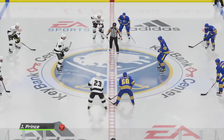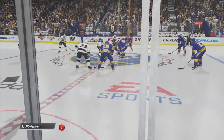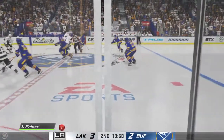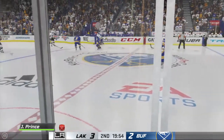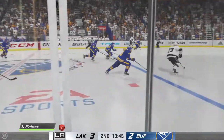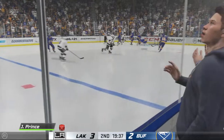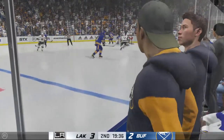Well, the first 20 is in the books. Let's see what this second period offers. Here we go. Middle frame now underway as the puck drops. The Kings have it against the wall. They've got numbers. It's a 2-on-1. Oh, what a save in front. But he came out and challenged them. Good save.